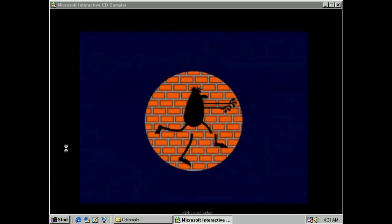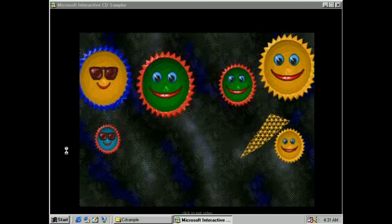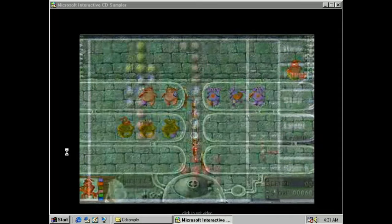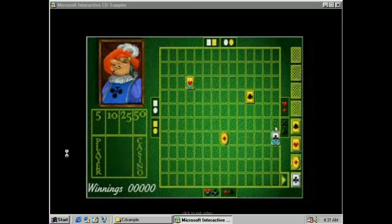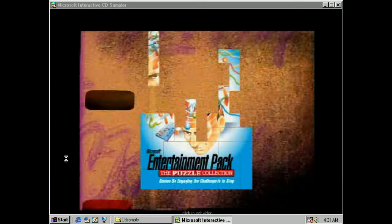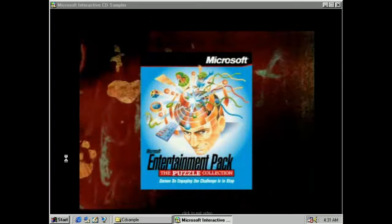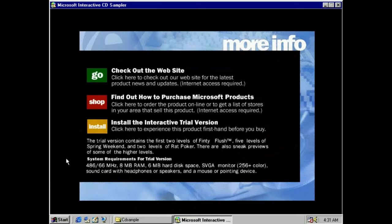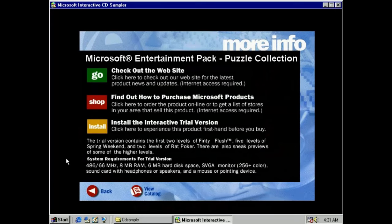If you're looking for a real challenge, fire away with 10 madcap, addictive, genetically altered new games from the creator of Tetris. Easy to learn, hard to master, Microsoft Entertainment Pack, the Puzzle Collection. Games so engaging, the real challenge is to stop playing. Microsoft Entertainment Pack, the Puzzle Collection. Games so engaging, the challenge is to stop.